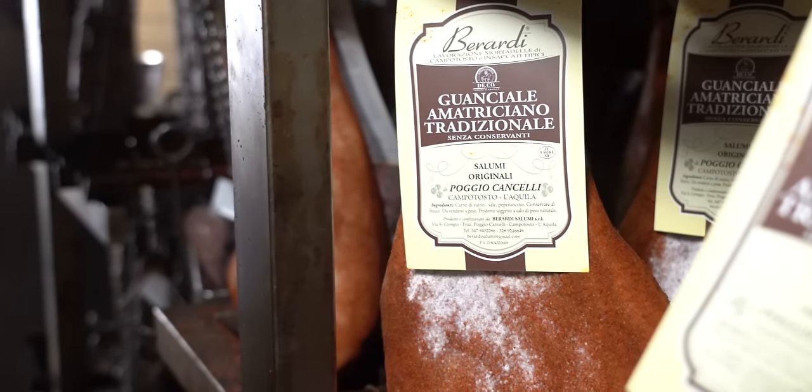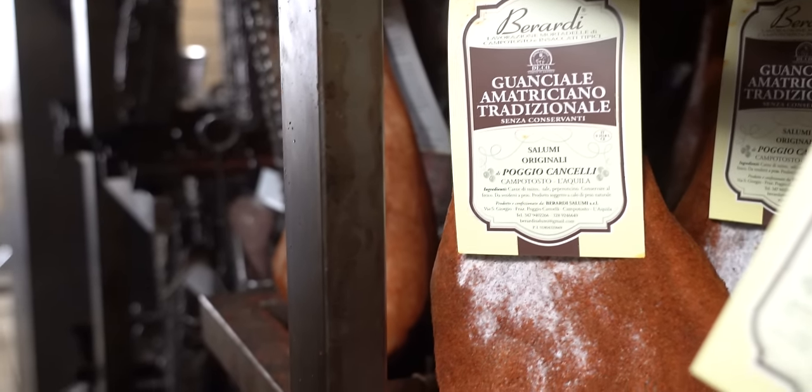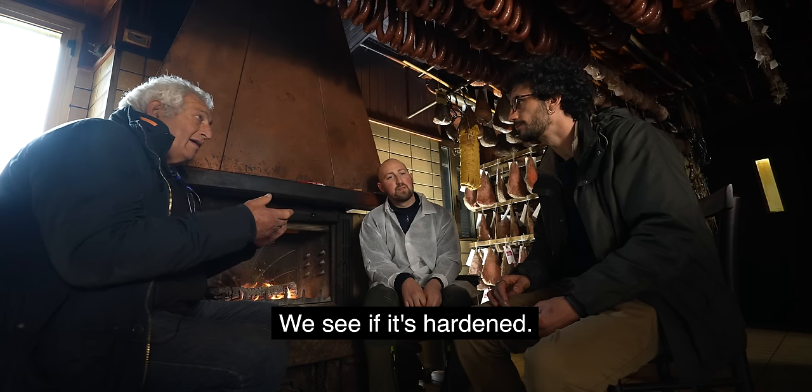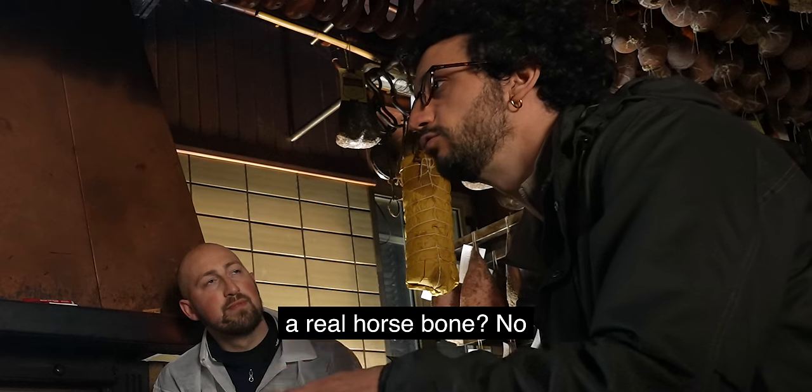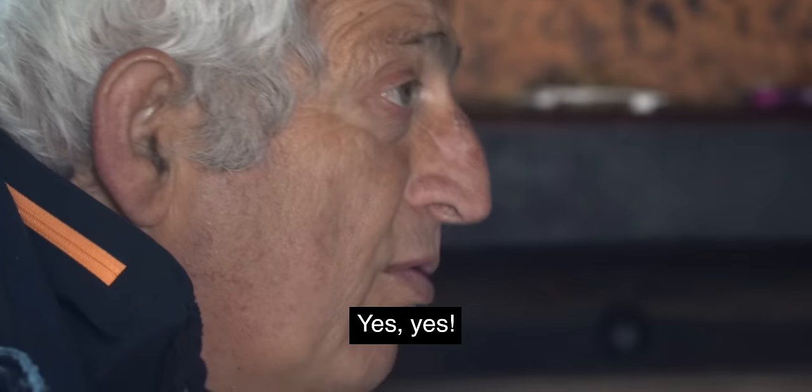Okay. So how do you know when guanciale is really done? Sentiamo se si è indurito, poi sentiamo l'odore. With the smell, you're able to tell if the guanciale is ready or not? Sì. But you told me sometimes you put like a... Un osso di cavallo. Ok, can you show me? Can you do this? Sì.